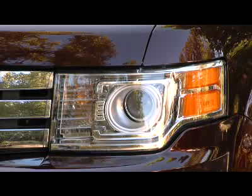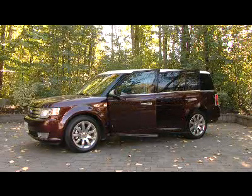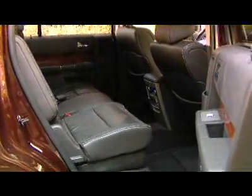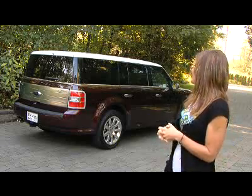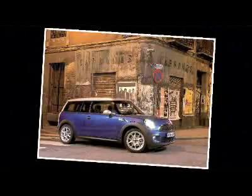That's the whole point. It might not appeal to everyone, but people who like it, like me, are likely to be drawn to the uniqueness of the Flex. It's a 6 or 7 passenger large crossover aimed at the same market as the GMC Acadia or Buick Enclave. The styling just doesn't appeal to me. The white roof, the boxy shape, I don't know, it kind of looks like a big mini Clubman, or should we say a maxi Clubman.